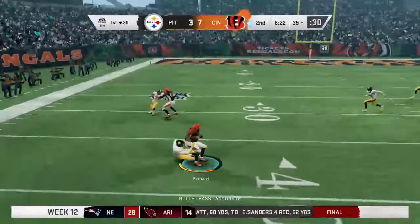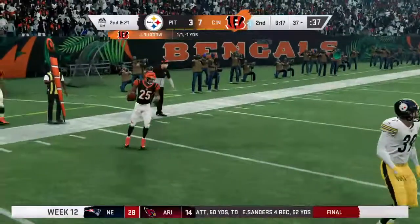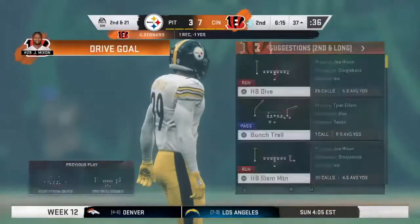Now a fake on the give here as they try the run-pass option. And he is going to lose yardage here. It's a loss of a yard there, and now 2nd down.